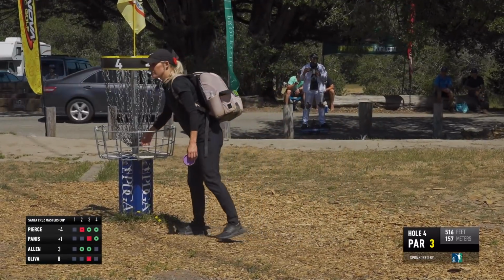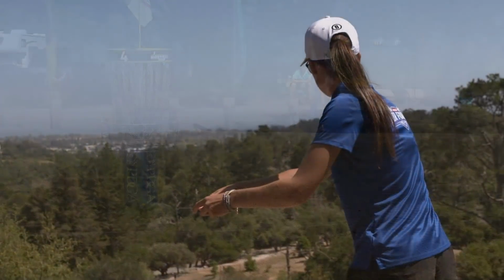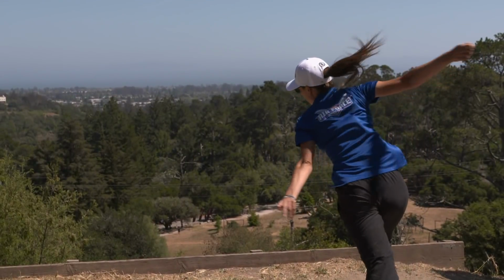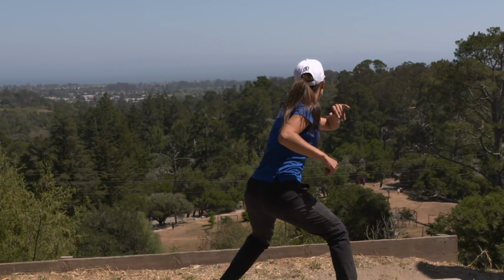Didn't even have to think about it. Got a lot of spectators out there today, and the conditions are primed for scoring. Love her follow through.